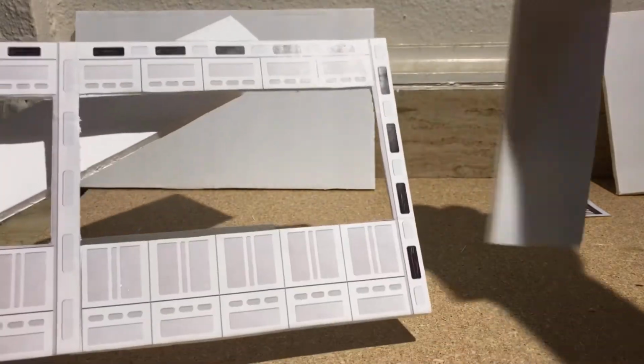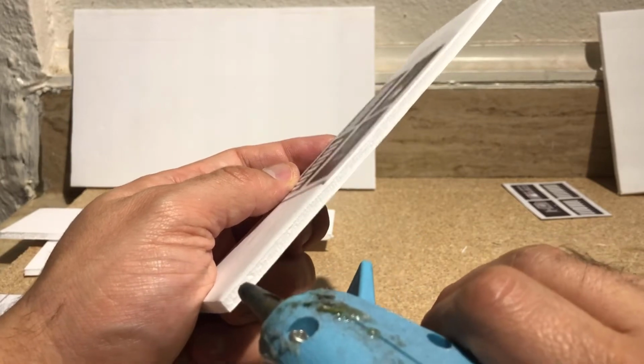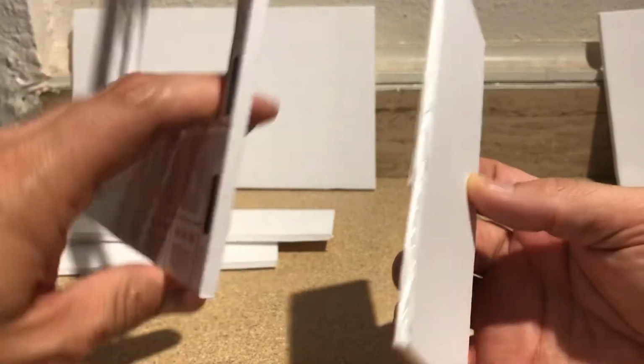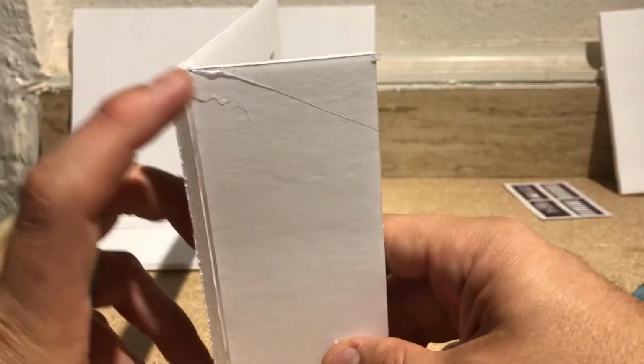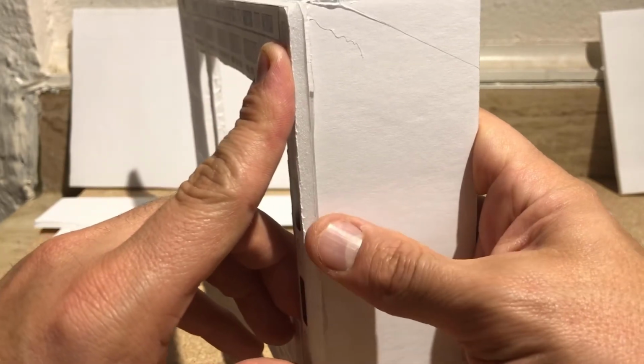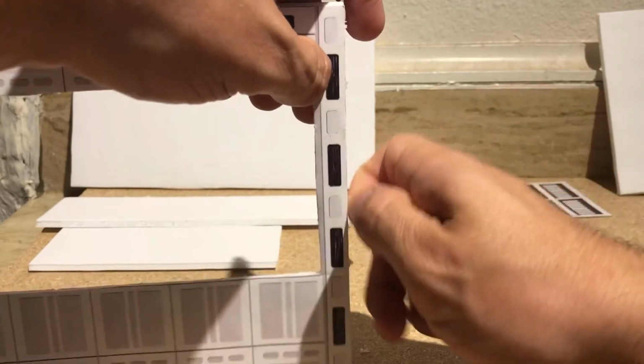So I've got the hot glue gun going. Crank that bad boy up, old trusty. And we're just gonna go to town, put this together. So put some glue, line up the corners. You might get a couple hot glue wispies. Don't worry, those just pull right off. They are annoying though. But yeah, just line it up straight, pull your wispies off.